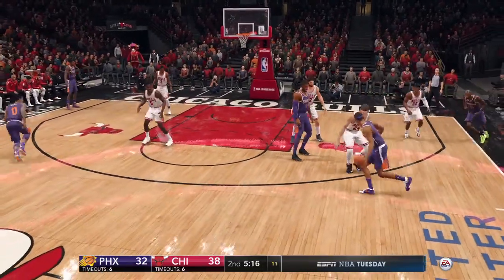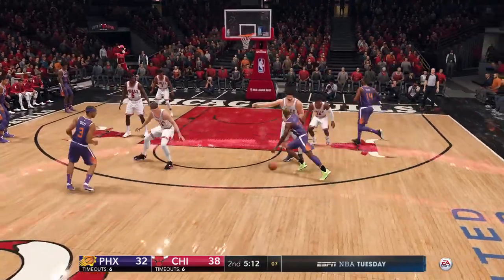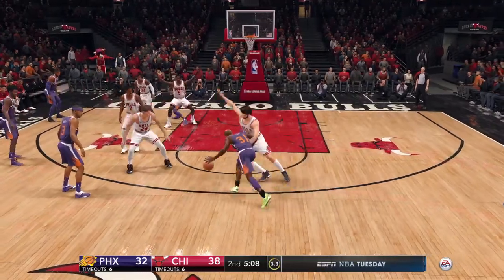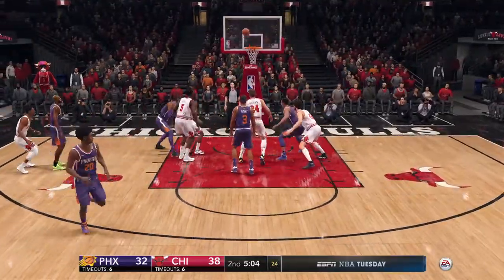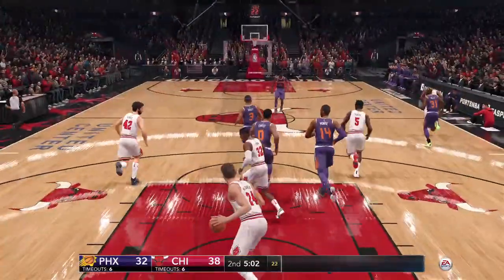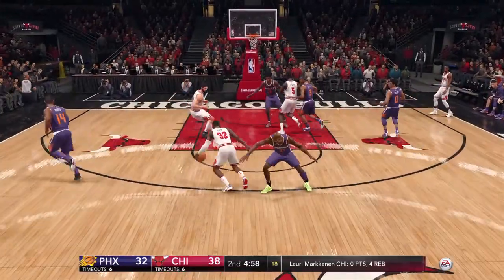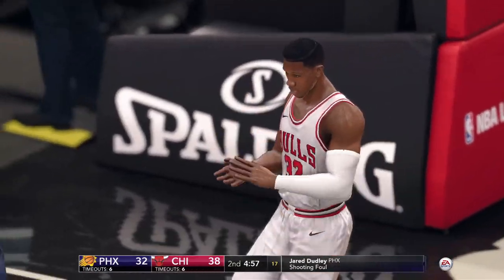Dudley. There's the pick. Bell fires away. Can't knock it down. Tightly contested shot. That was going to be tough to make, no matter who you are. Inside. And he'll go to the line to shoot two.